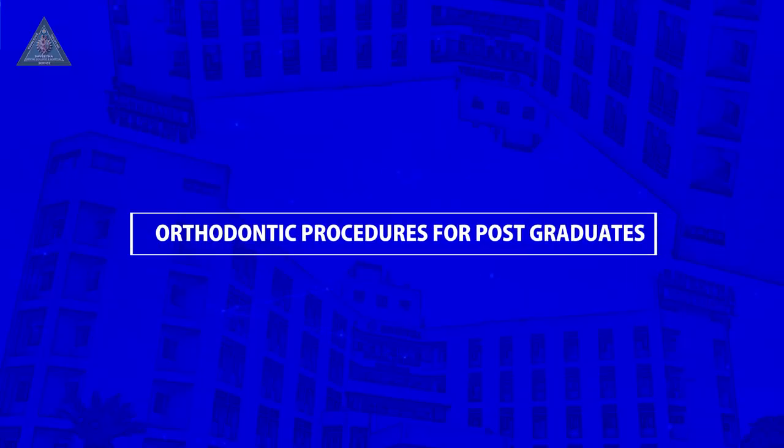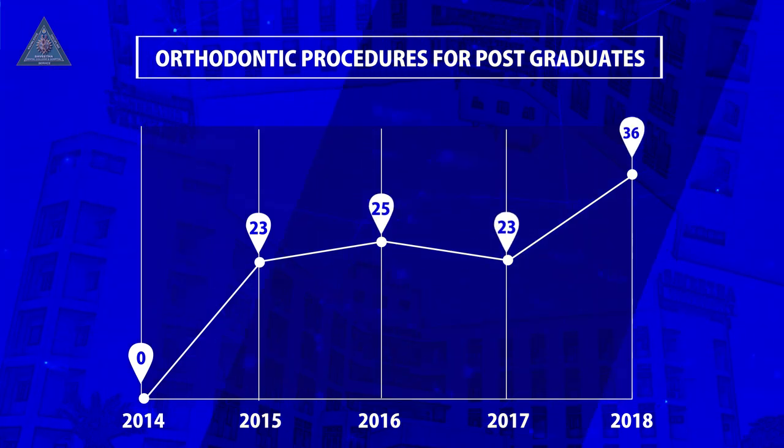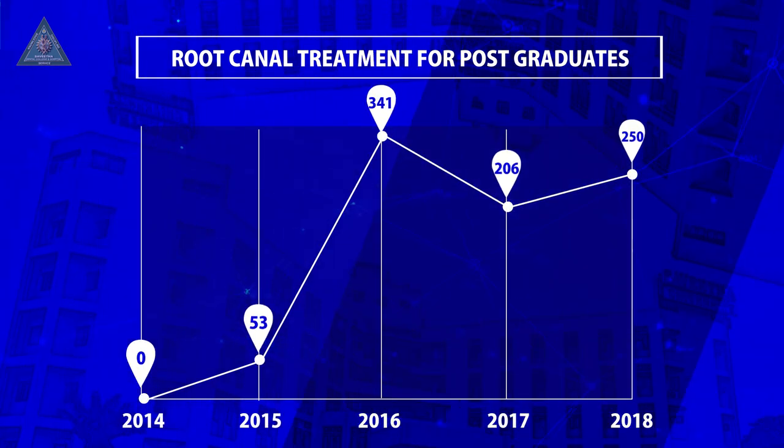Simulating international standards, our department is the only one in the country to treat children up to 18 years of age. This has enhanced the clinical expertise of our postgraduates in various fields of pediatric dentistry. Hence, we see a constant increase in the number of orthodontic procedures done, which includes growth modification, fixed orthodontics, and interceptive orthodontics, and also a constant increase in endodontic procedures, inclusive of RCTs, MTA, Biodentine apexification, regeneration, post and core, and so on.